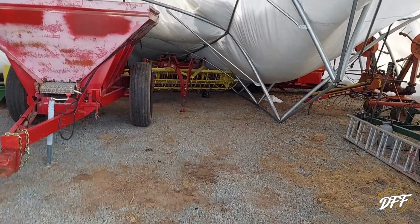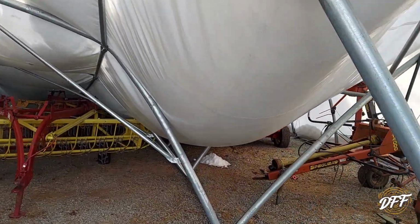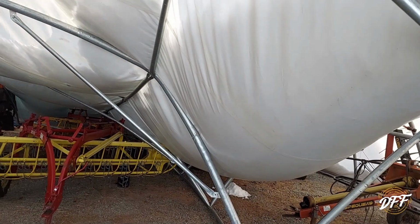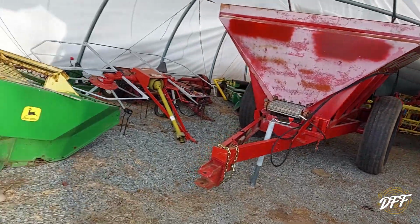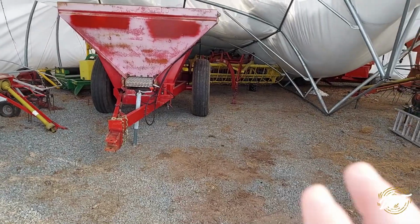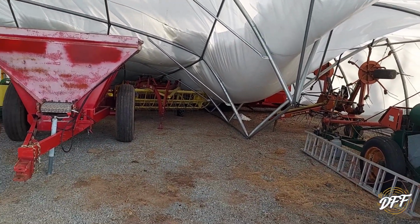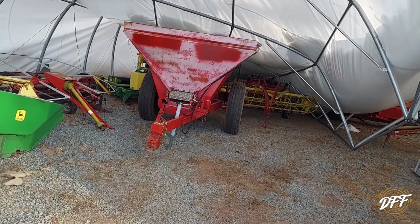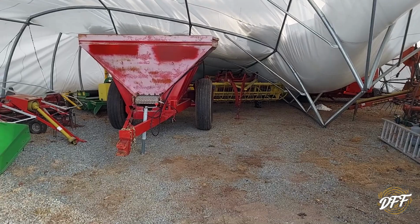But yeah, so again, I really shouldn't be in here, but this snow here is just, I mean, that's frozen solid. There's no way to get that out of there. So what we're going to do is we're going to start on this end of the building and get out the pieces that we can. Same thing on the other end. There's a couple pieces. And then we're going to try cutting the cover and getting the snow out of there.